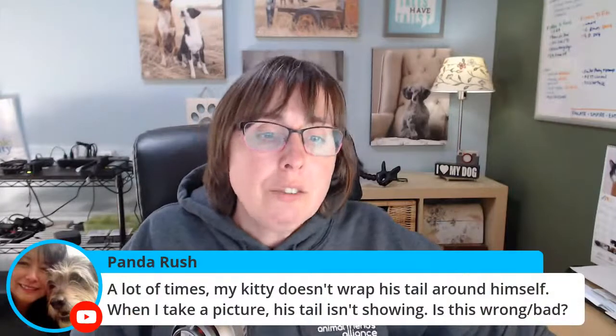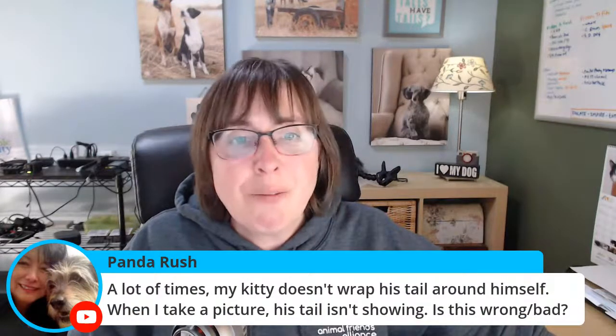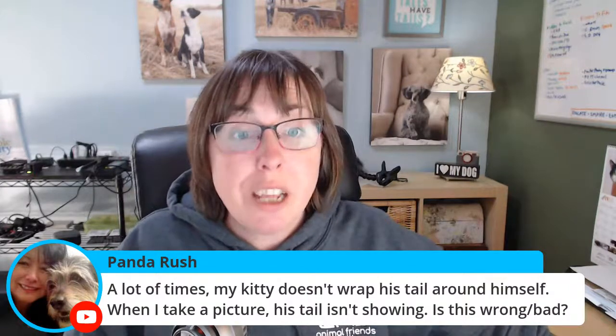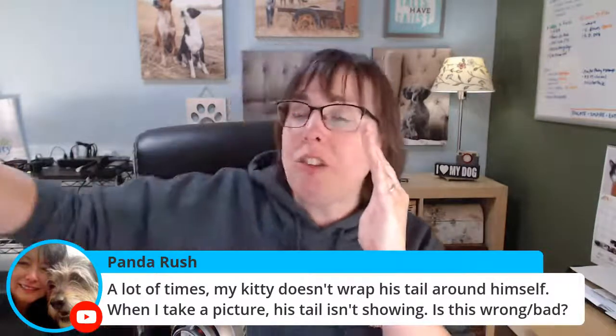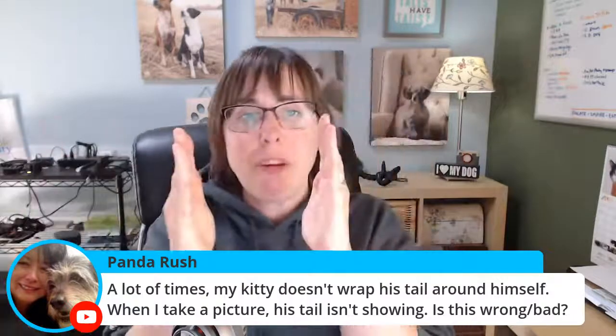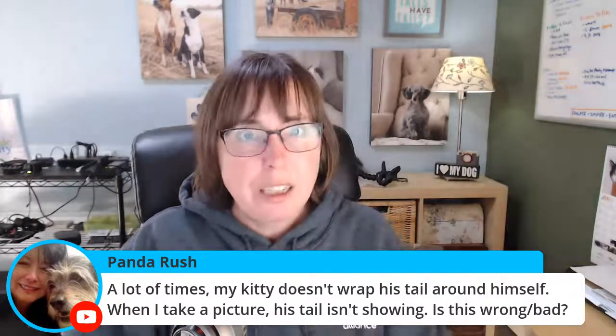Panda! A lot of times my kitty doesn't wrap his tail around himself. When I take a picture, his tail isn't showing. No, I struggle with that too, Panda, because dogs and cats will do that. They'll be sitting here just this perfect little triangle and their tail just goes off forever. And I want to just crop it in so I can see their face more. And that's fine. I don't mind that at all.